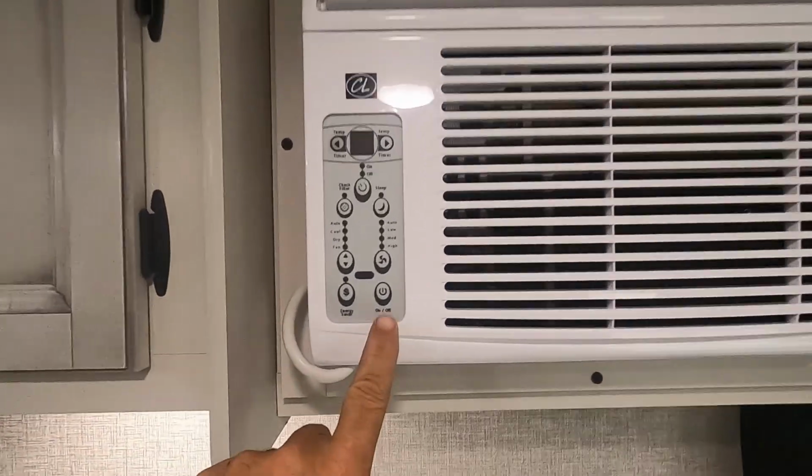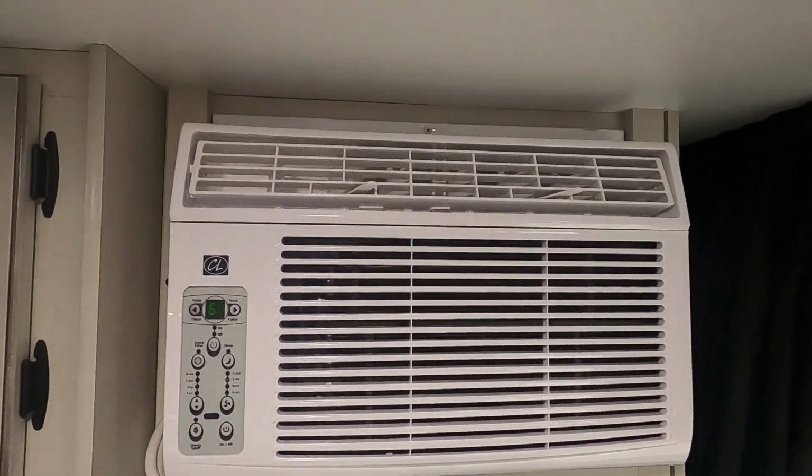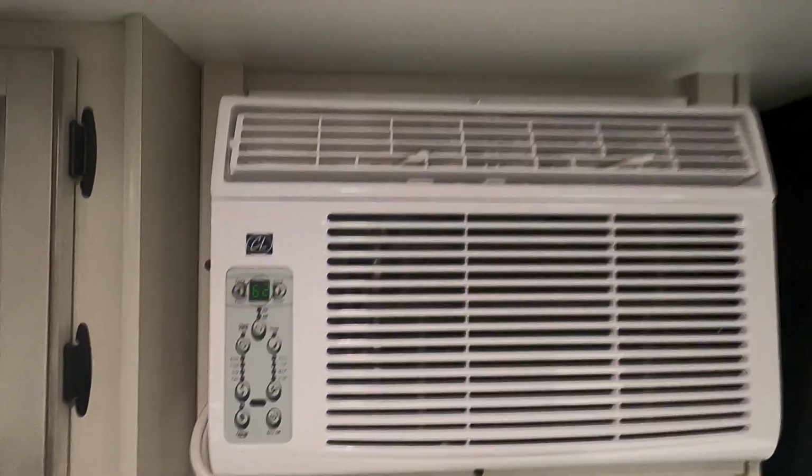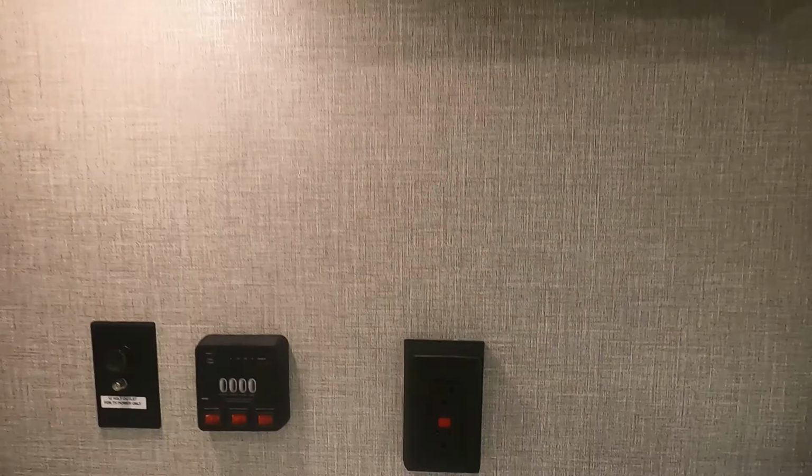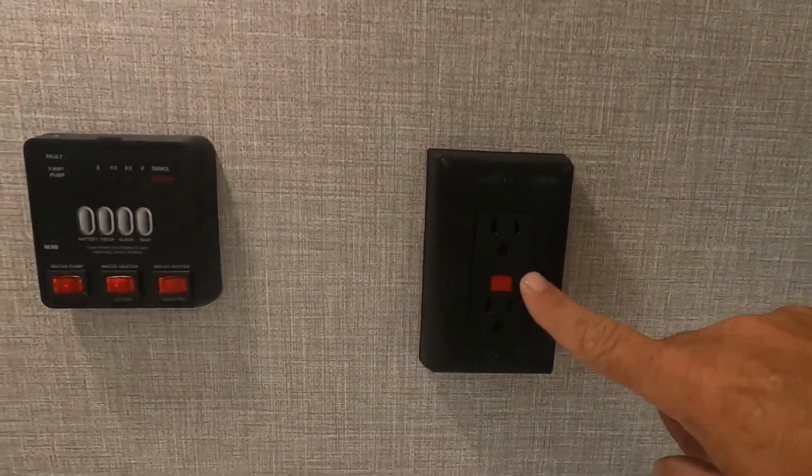Up here is your AC unit. Turn that on down here. You hear that get going? Controls, different controls for that. Down below that is your 110 with GFCI reset.